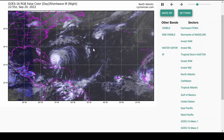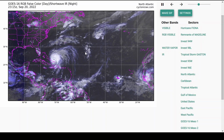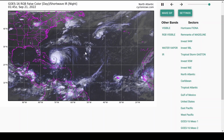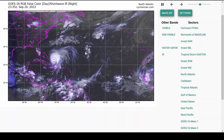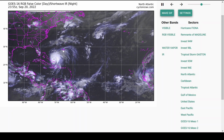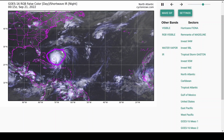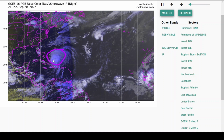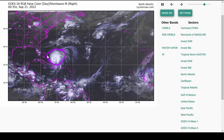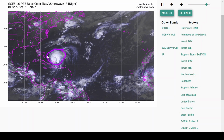But anyway, the Atlantic is coming alive right now. We have four systems that are currently formed or are being watched for formation, and these systems are Hurricane Fiona, which is currently just north of the Turks and Caicos Islands. It was over that area much of the day today, and has been creating some pretty bad impacts there.